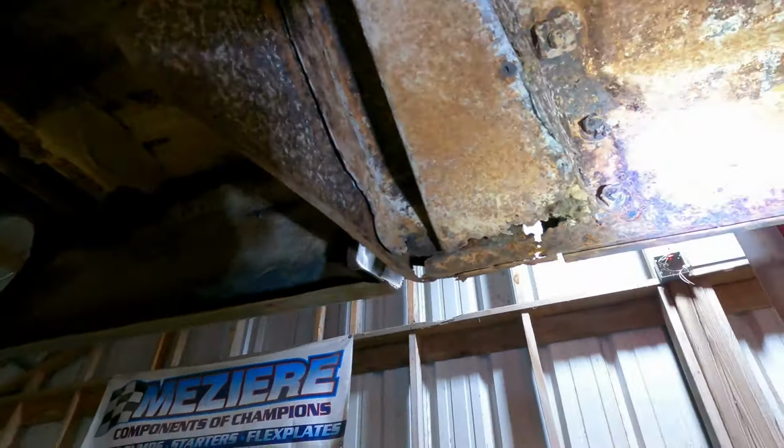I wish this wasn't here because the bed floor is in good shape, but they sell this piece too. I just don't want to repaint the whole truck because I know you like the patina of it. I do. So we'll just fix the rust, clean and wire brush the rest of it, treat it, and do the same to the frame.